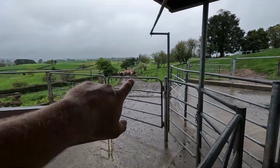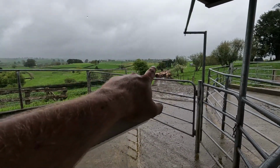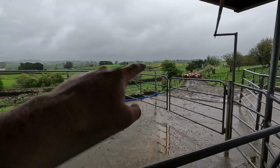Cows are just waiting in the race here, so when I let them go, they're going to go down. And we'll switch the gates over, then Dad will bring his in. I'll go and feed out on the feed pad, then put this lot on there. And then when I come back, the other herd should be in here.